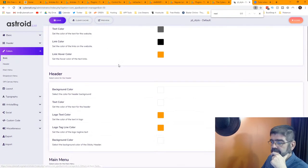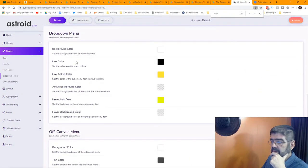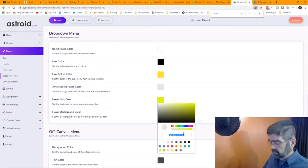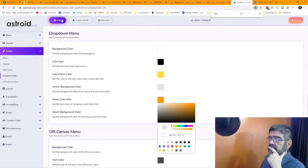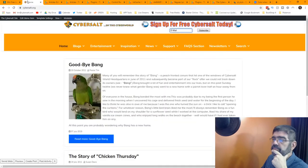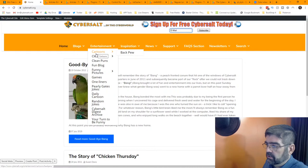Oh, and also let's go to colors. Because we've got main menu link hover color, that's good. But on the drop down, let's go with the orange, which is FE9900. All right. Now, yeah, now we've got it spread out a bit more, and when I mouse over, it goes kind of orange. That's all right. I'll work with that for now.